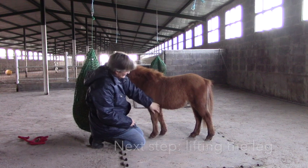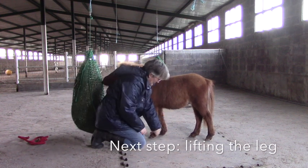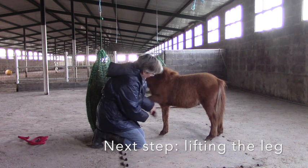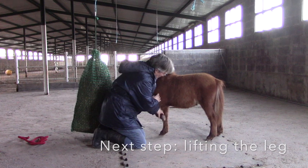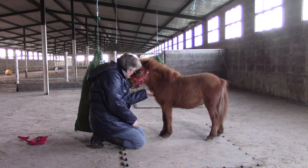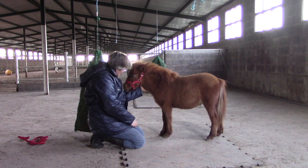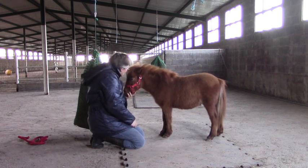I can try to see whether he is going to find out by himself that he needs to move that leg a little back if I'm going to lift his leg. So again, very gentle. Good boy, and you figure that out. You see he lifts really high. Oh, the moment he stops trying to pull, I let go. Wow, good boy, reward him. Very good, that was excellent.